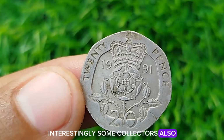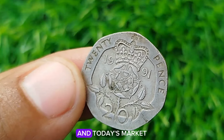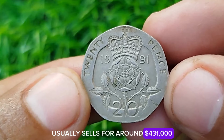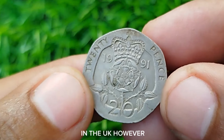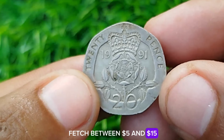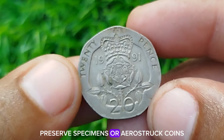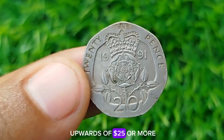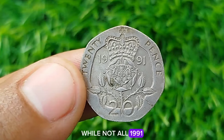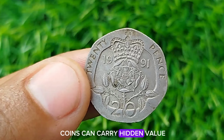Interestingly, some collectors also seek error versions, such as off-center strikes or misaligned inscriptions, which can raise the value significantly in auctions and today's market. The 1991 20 pence coin in fine condition usually sells for around $431,000, roughly equivalent to $213,000 in the UK. However, coins in extremely fine or uncirculated condition can fetch between $5 and $15, depending on demand and visual quality, and recent online auctions and coin fairs. Well-preserved specimens or error-struck coins have occasionally sold for upwards of $25 or more, particularly when graded by recognized services like NGC or PCGS. While not all 1991 20p coins reach such figures, their steady rise in collector interest shows how even modest coins can carry hidden value when properly maintained.